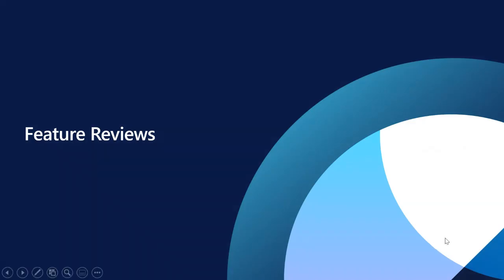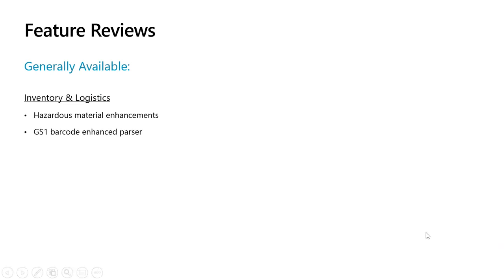All right, so let's move into more in-depth feature reviews. What we're going to cover that's generally available is I'm going to start with the inventory and logistics space and cover those enhancements around hazardous materials, as well as the GS1 barcode scanning support. And then I'm going to demo that net new feature on packing work.